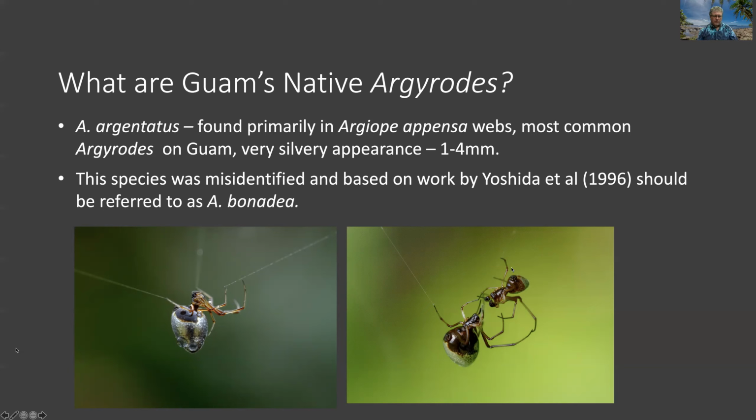Well, we found when we started looking into our new species that this species actually has been misidentified, based on the work of Yoshida and colleagues. And we are now calling it Argyrodes bonadea.